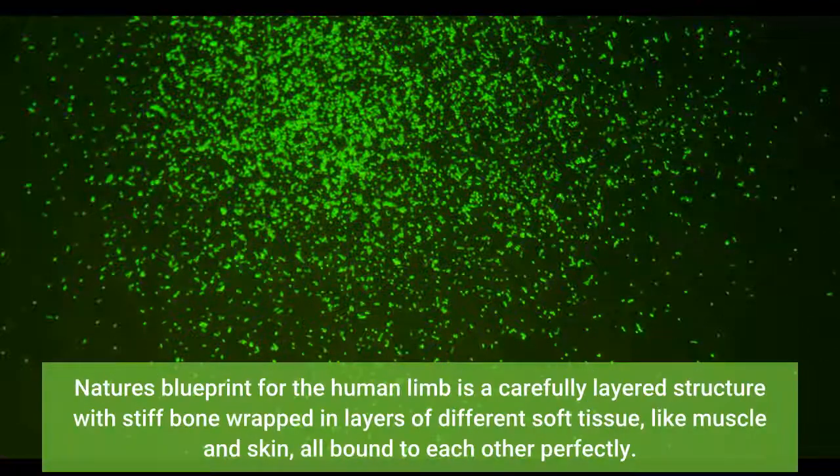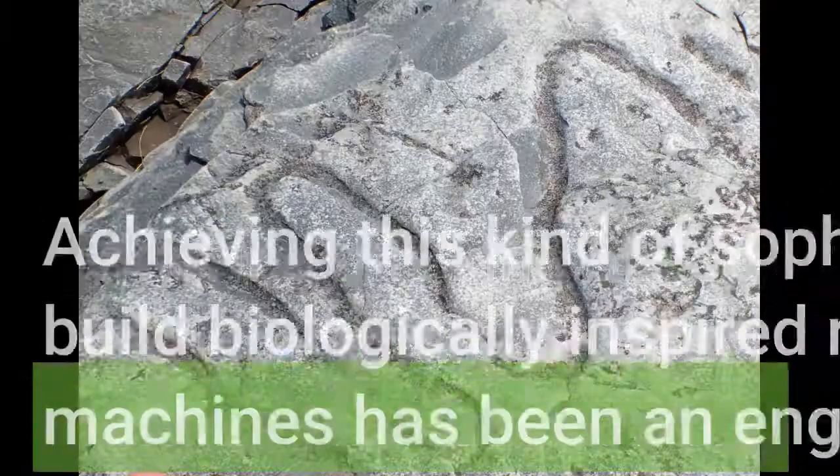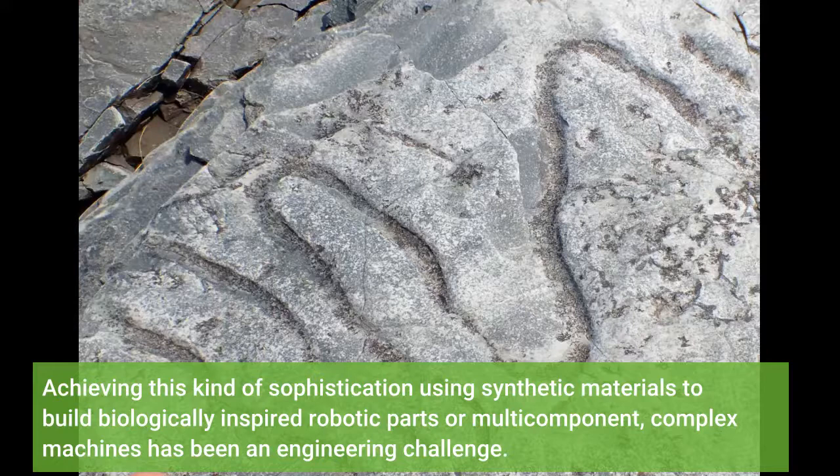Nature's blueprint for the human limb is a carefully layered structure with stiff bone wrapped in layers of different soft tissue, like muscle and skin, all bound to each other perfectly. Achieving this kind of sophistication using synthetic materials to build biologically inspired robotic parts or multi-component, complex machines has been an engineering challenge.